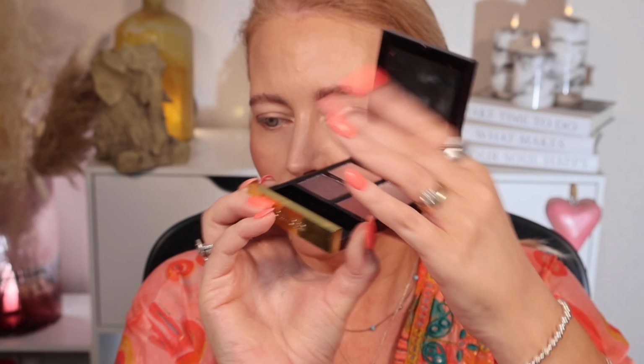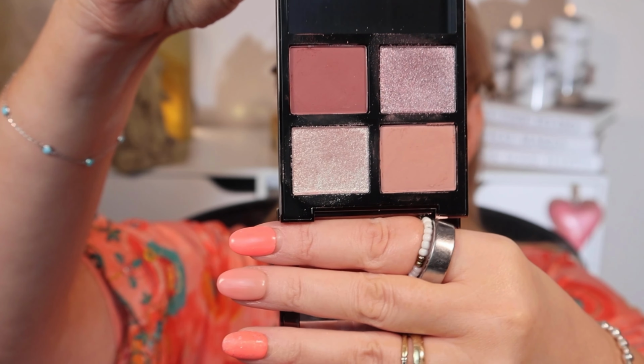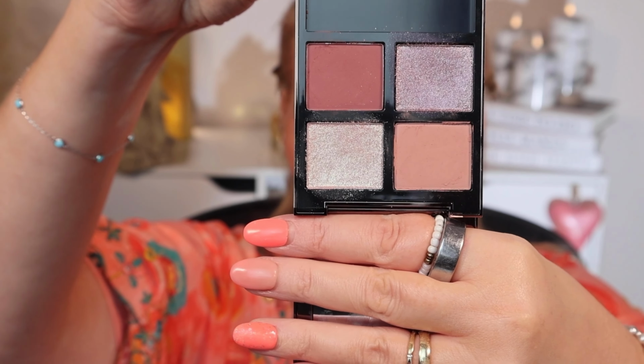I say that because I've got quite a few in powders. I don't have them in eyeshadows. Like I said, this is my first one. But here's a close-up here of the powders. They do look pretty, don't they? So I'll do some swatches now. Let's see how they swatch here under studio lights.